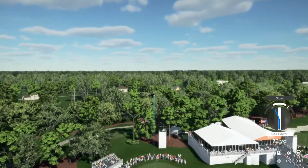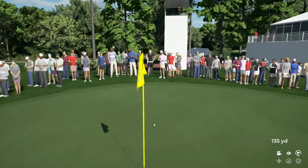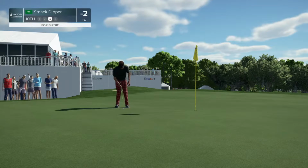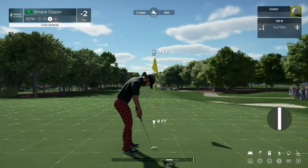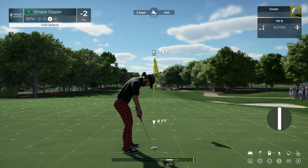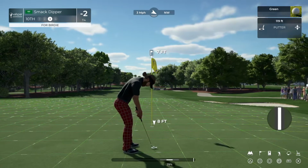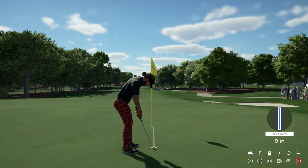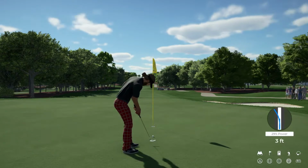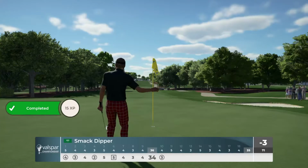Choosing the 9-iron here. Has got this thing dialed in here. Looking good. That's an absolute ripper. What a shot. Hold this putt, and you'll move into second. And that's their fourth birdie of the day. And with that, they'll move to 3 under par.